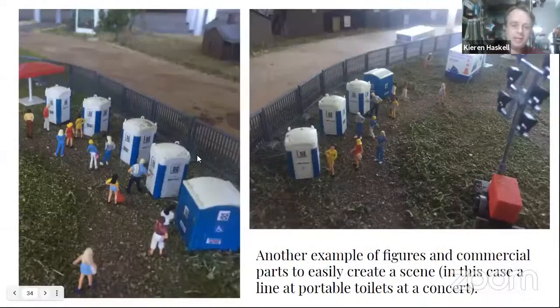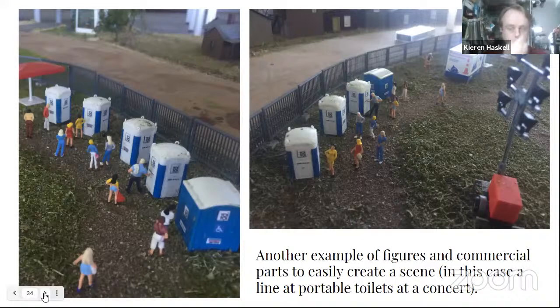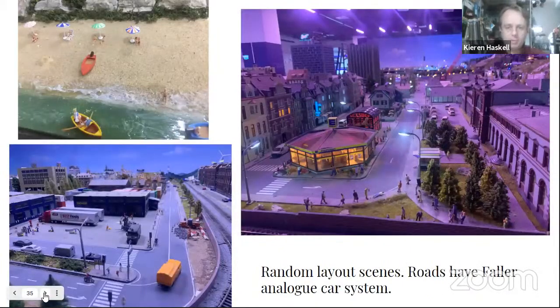Now, that's yet another example of this, the portable toilet, and people lined up. The grass in these pictures was, in some cases, sawdust that had been dyed, mixed with a few other bits and pieces, other crushed wood or leaves. Again, commercial fencing would have been weathered afterwards, but not at the time of the photo. More random scenes from around the layout.